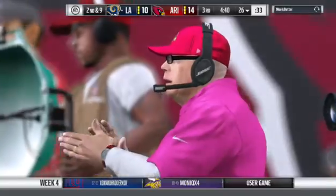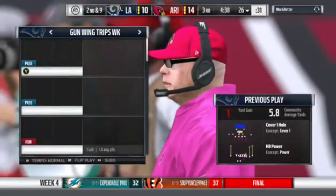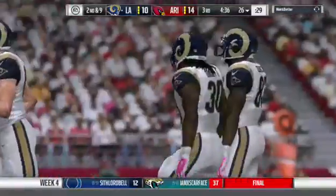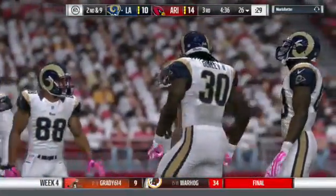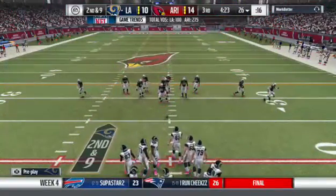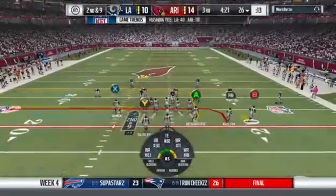Well, they held him to a short gain on that one, and it almost felt like on that first run, they were trying to just throw the jab at him. So how do you stop a jab? Get closer and smother it, just as they did on that last play. So what will they do? On the ground, through the air, let's see. 2nd and 9.